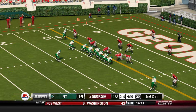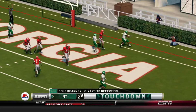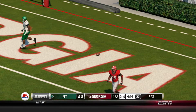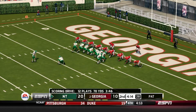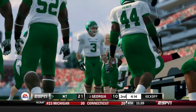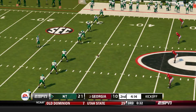Looking for 6, and he got it. Touchdown. And he adds the extra point. Landry, ready to kick.